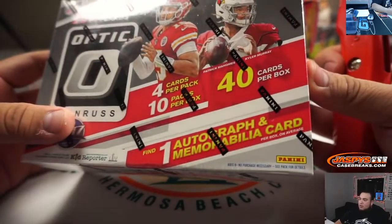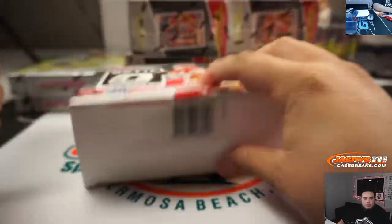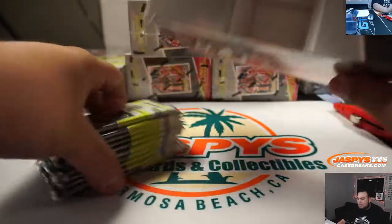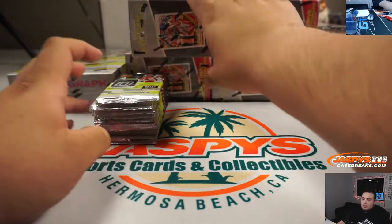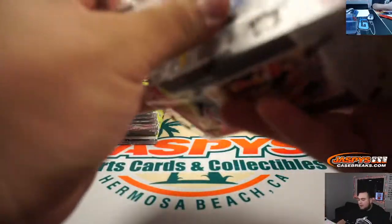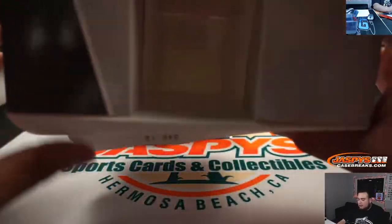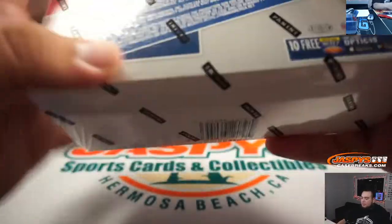And this one includes 1 autograph and 1 memorabilia card per box. Not many packs, but again, tons of value. And again, Collector's Edition has bronze autographs that you can only find in the Collector's Edition Optic. That's what makes it kind of interesting and kind of fun, especially if there are a lot of set collectors out there that want to collect the whole set of Optic.